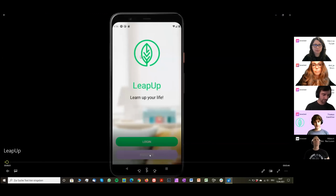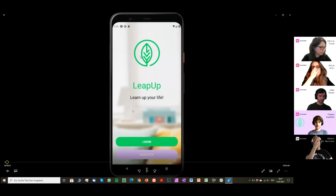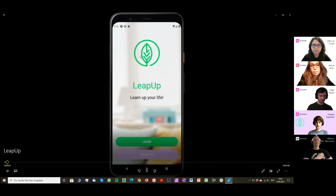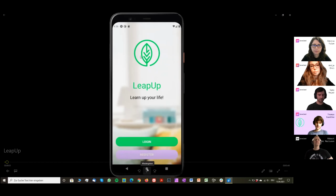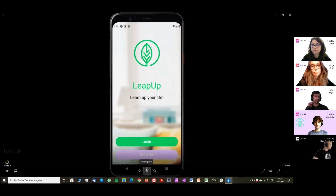Okay, so I prepared this video. The app is called LeapUp, and it's where you can find other people if you want to learn something and don't want to learn it by yourself. You can post something and say you want to learn this, who's with me, or you can find other people who want to learn the same thing as you do, and then contact them.